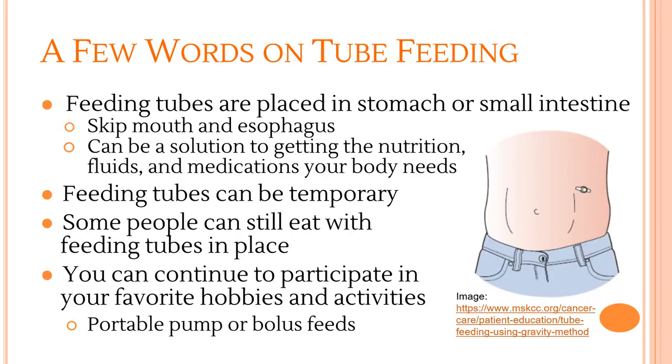If you are having a lot of difficulty swallowing, your doctor may refer you to a speech therapist to help teach you swallowing techniques. However, when a person is having some of the difficulties mentioned so far in this presentation, it can be very difficult to eat and drink enough to maintain optimal nutrition status. There is something called tube feeding, which means that you are avoiding the mouth and esophagus by placing a tube directly into the stomach or small intestine. Opting for a feeding tube does not equal failure. Tube feeding can be a shortcut to getting the nutrition, fluids, and medication your body needs.